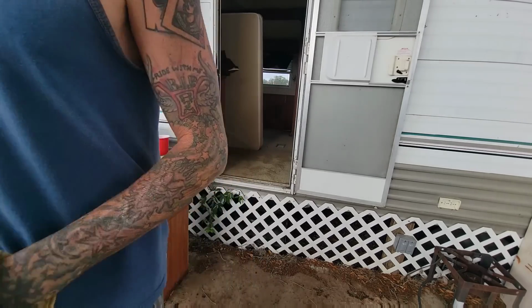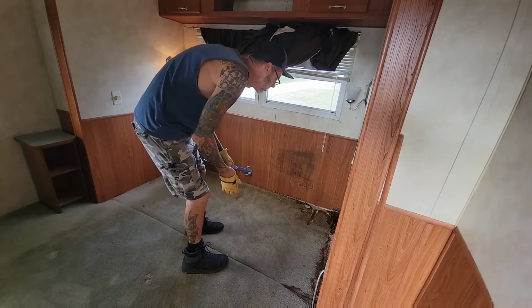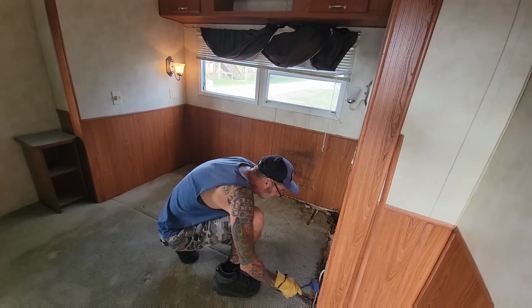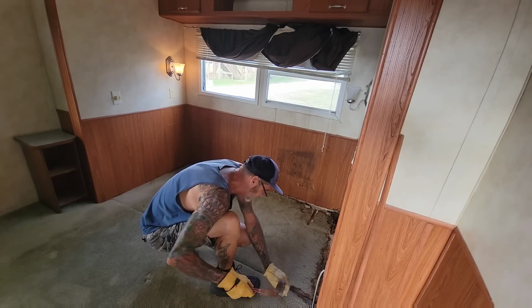Let's go dig it out. I got a feeling this whole floor is rotted. And we'll be doing the same thing in here. And that is taking it all up.